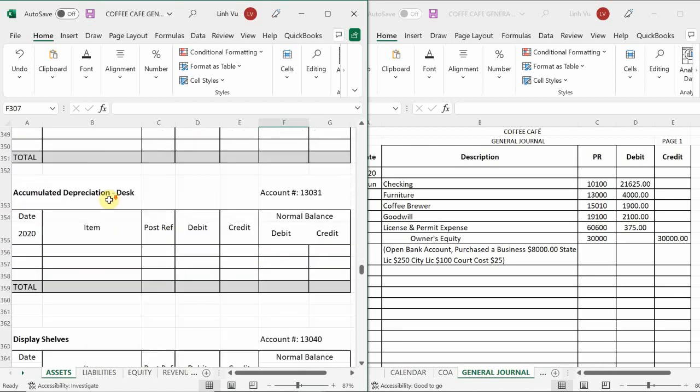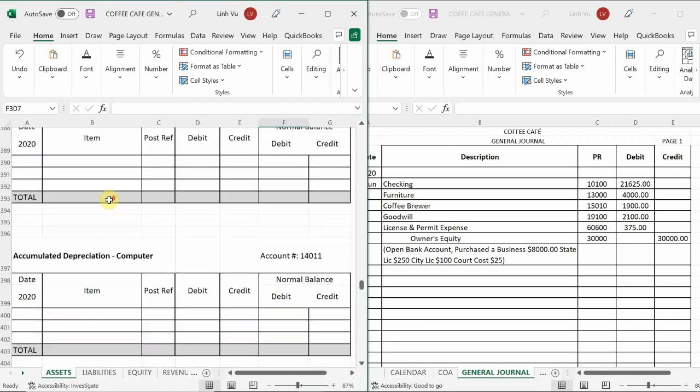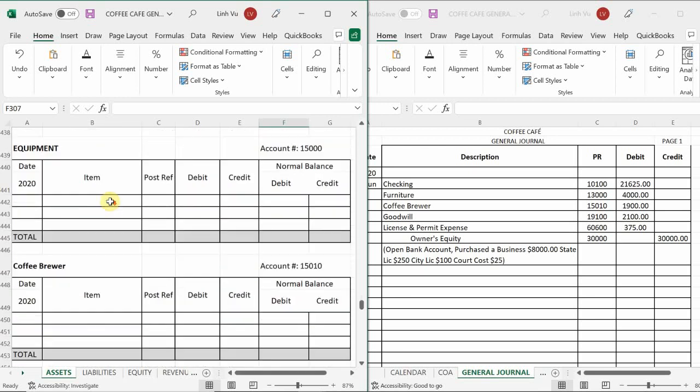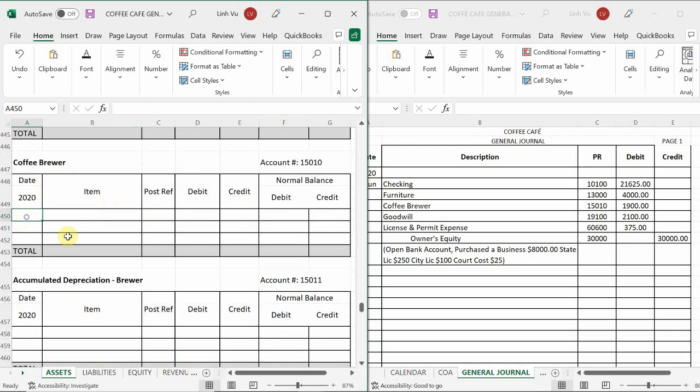So now we can move a little quicker because we kind of understand now. The next account we have is a coffee brewer. In this case, computers were office equipment, but the coffee brewer is under equipment. Same thing, you can initiate what you want to say. You could say that you purchased a brewer, and I'm going to call this brewer number one.